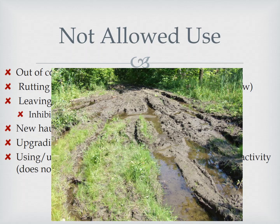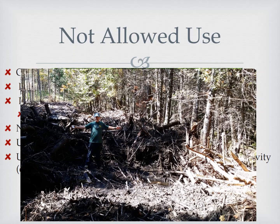So that is rutting to the point of dredging right there. So if someone was working their land and it looked like that at the end of the day or the end of the job, get those ruts smoothed out. That is hard to see, but that is a slash pile that would constitute fill. So again, that needs to be distributed or removed from the wetland.